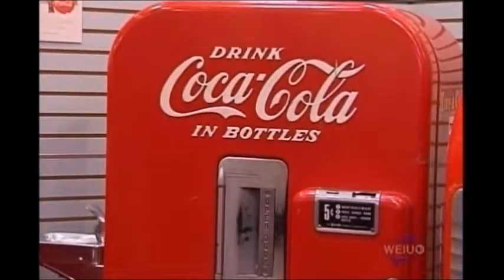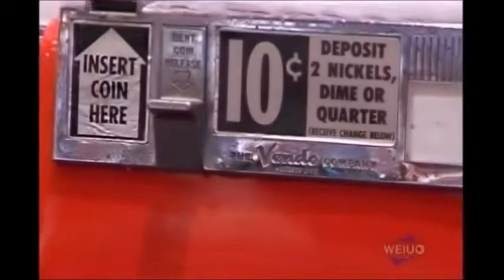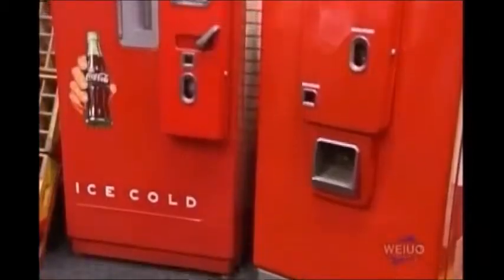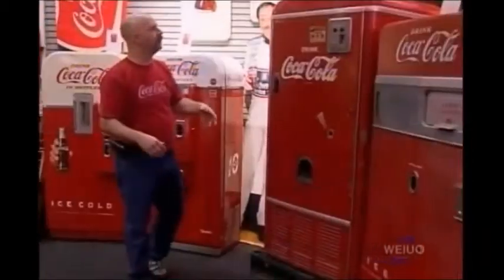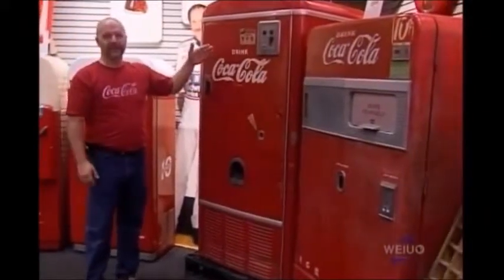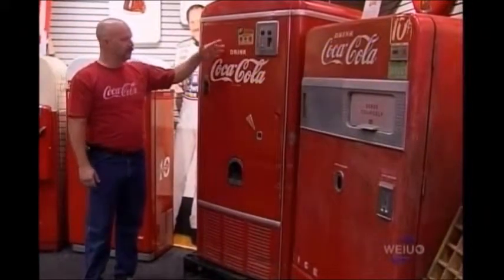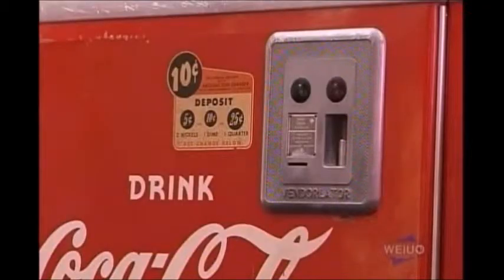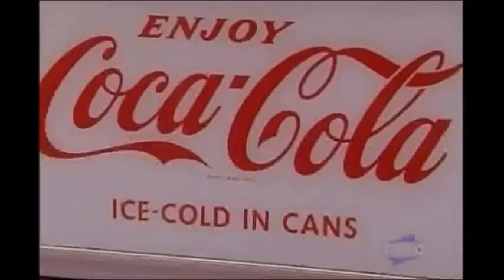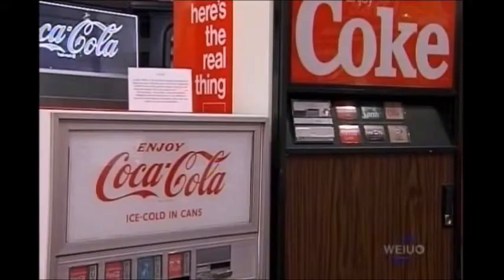One of the most popular ones, the most popular one is the Vendo 39. This hard-to-find machine is larger than most. Able to dispense more bottles than standard machines, it would have been found primarily in factory break and lunchrooms. In the 1960s, when Coke went from bottles to cans, machines were modified to include a can opener.